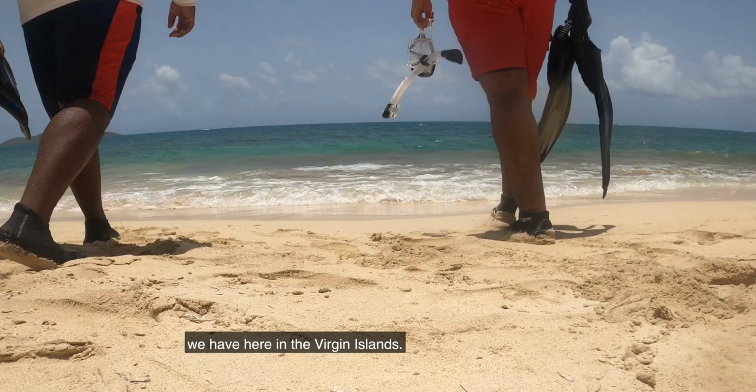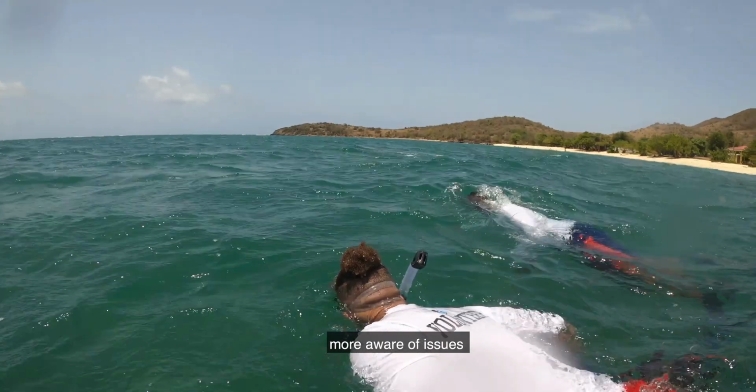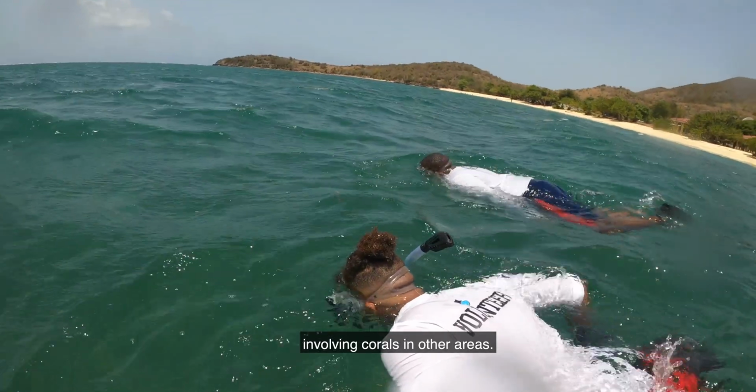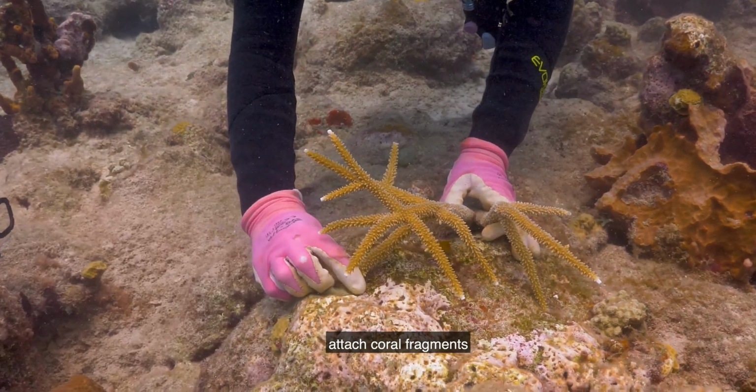I decided to volunteer with those at the East End Marine Park because I wanted to help the Coral Patrol protect our natural resources we have here in the Virgin Islands. Being a part of the Coral Patrol has taught me to become more aware of issues involving corals in other areas. We clean the tables, attach coral fragments, and outplant corals.